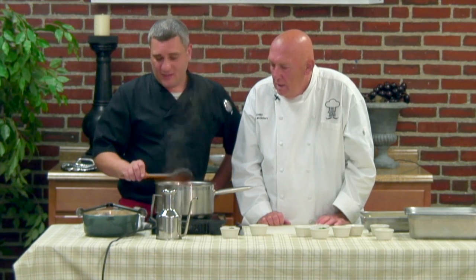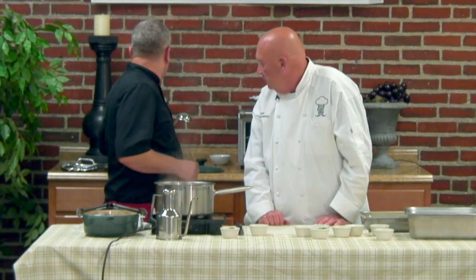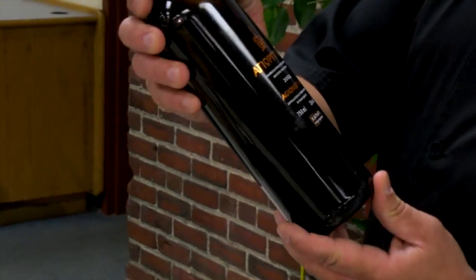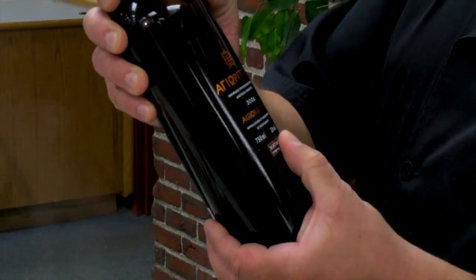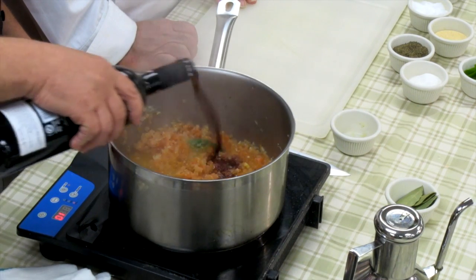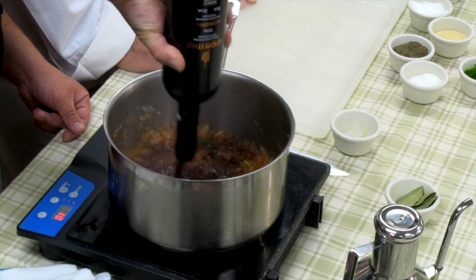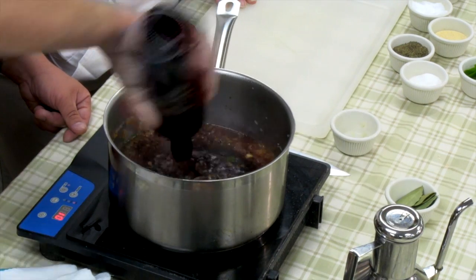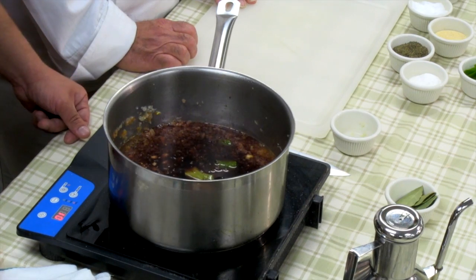The other thing we're going to be adding right about now is red wine. Is that Italian red wine, chef? This is a Greek red wine. This is Agiorgitiko, one of the premier grapes for Greek wine. It's not a cheap bottle of wine, but you wouldn't drink cheap wine, so I don't like to cook with cheap wine. In the culinary school that I went to, I asked the chef, how do you choose a wine? If you like to drink the wine, that's the one you should use. So you can keep that in mind.